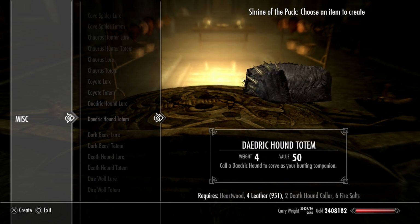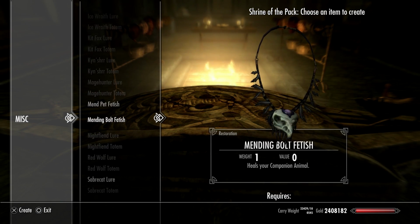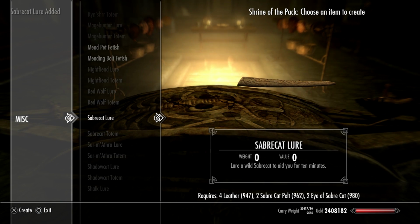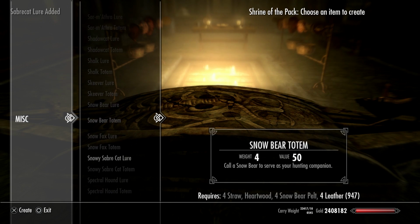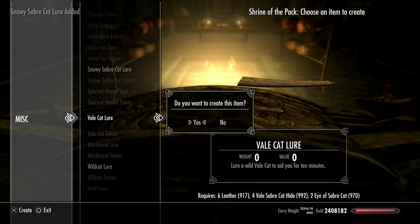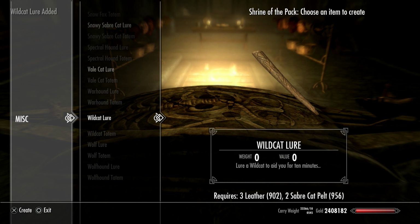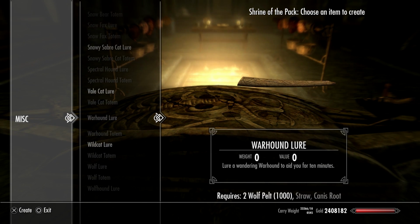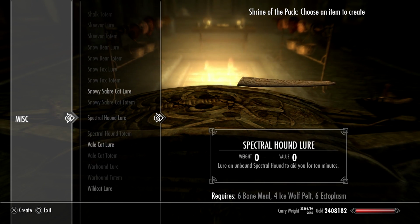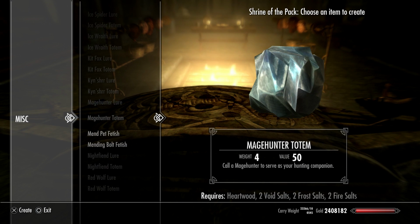Think of the lures as scrolls, totems as spell books. So the totems you will keep forever. You will always be able to use it. The lures are just a one-off thing, and I like how SkaerKrow designed it like that, because you'll need a special ingredient in order to create the totems. You're not going to be able to craft all of them. So SkaerKrow gave you the lures as a way to test this out and see which one you want.